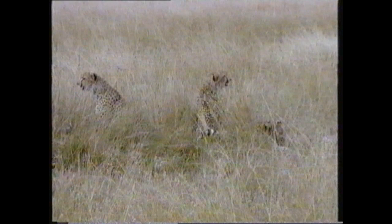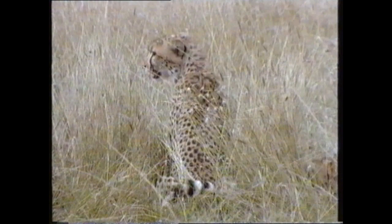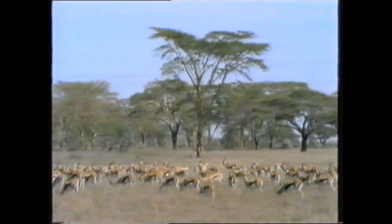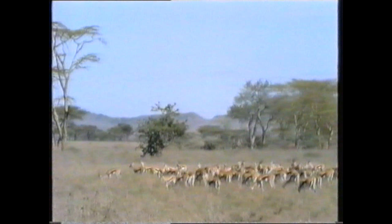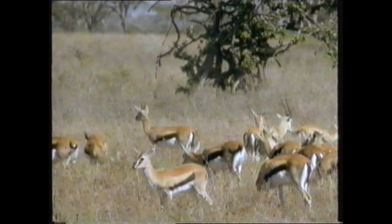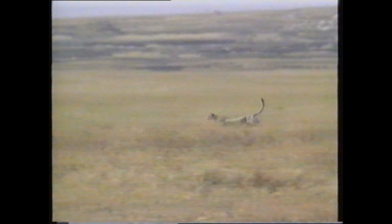Unlike the leopard, which isn't fussy about what it eats, the cheetah almost always goes for Thompson's gazelles. You'll only find them where Tommies are most common. Its long, heavy-tipped tail and blunt claws that can't be retracted like a normal cat help to stabilize the animal as it sprints at speeds of up to 68 miles an hour.